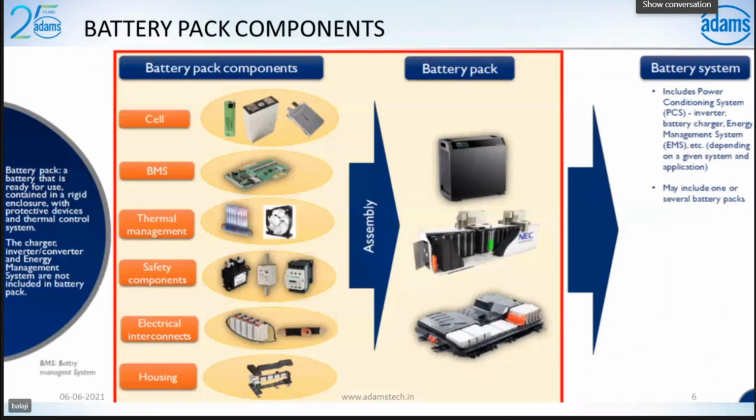And next is what the battery pack components are. What is available in a battery? The battery is ready for use, and that is the only thing we know. So what does this battery contain? The battery is a rigid enclosure with protective devices and thermal controls also. This battery has cells, BMS, thermal management systems, safety components, electrical interlocks, and the plastic mountings for all these battery components. The total assembly is the battery pack, which was in these pictures.